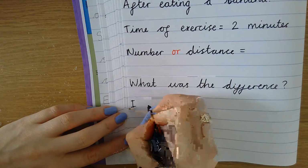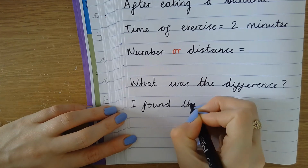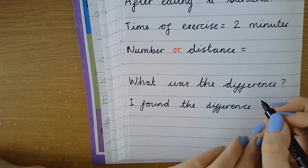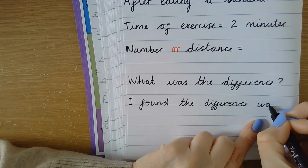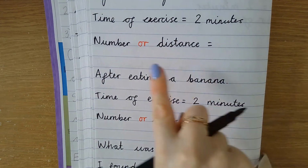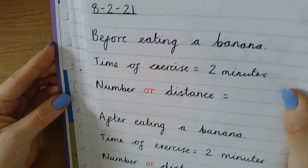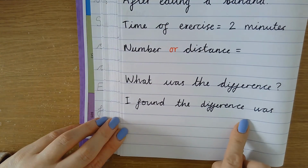I found that the difference was, and then you're going to write in what your results show. So for example, and then you can continue with your sentence. If you found that you were able to do more reps or less reps before eating a banana, that's what you were going to write in. If you found that there was no difference, then you would write down that in your sentence as well.